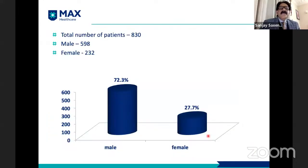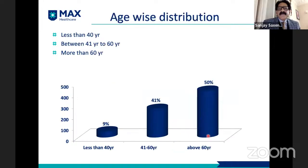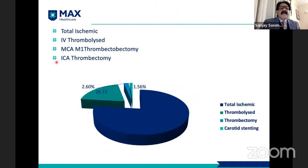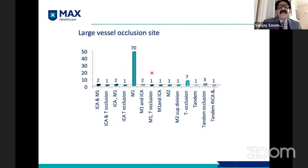So we have had quite a few patients in the last few years, just 1 to 1.5 years of data, and 50% were beyond 60 years. Ischemic. We also had higher hemorrhagic stroke in our patients, about 24%. And out of the total patients, 26% could be thrombolyzed, who were eligible for IV thrombolysis. And further, about 4% of patients with large vessel occlusion could be considered for thrombectomy. Another limitation of thrombectomy, though there are definite advantages, is that it is still expensive, and many people can't afford this modality of treatment.